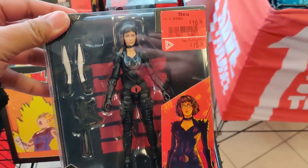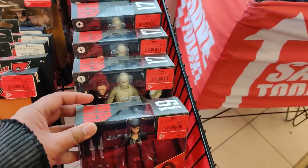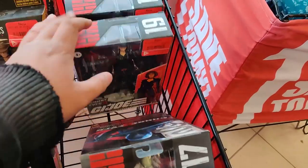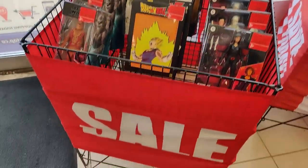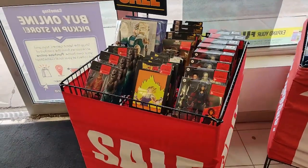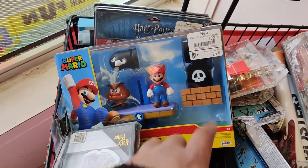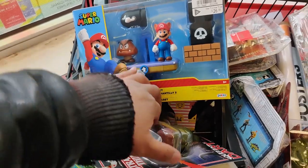$15.28 and $8 for all of the G.I. Joe movie figures, Baroness, Storm Shadow. Nah, no Snake Eyes though. Cool. Alright, guys, check it out. Couple more sale items here. Don't know if that's actually a sale. $26.99 for a Super Mario set. Looks kind of cool though.